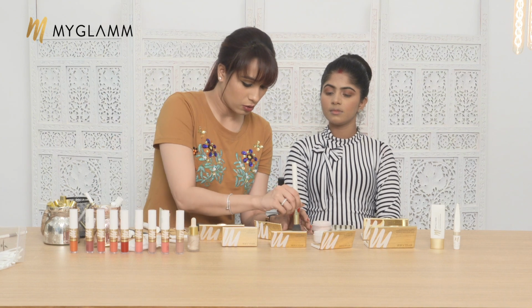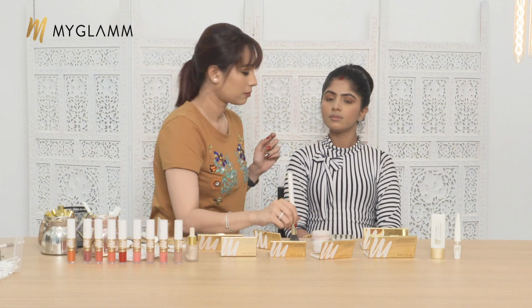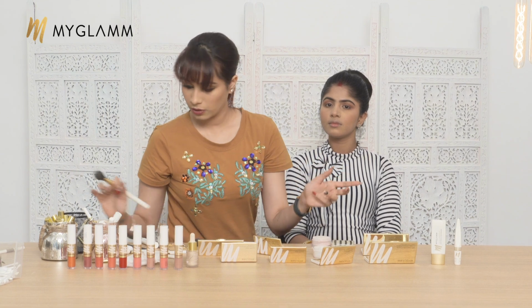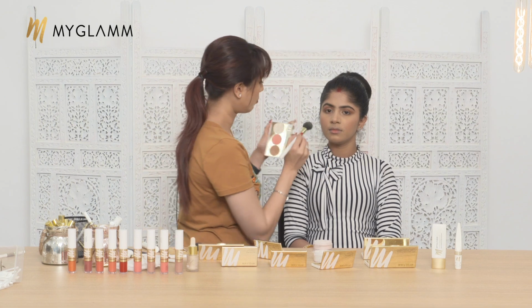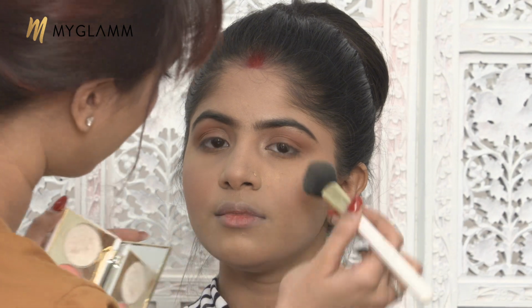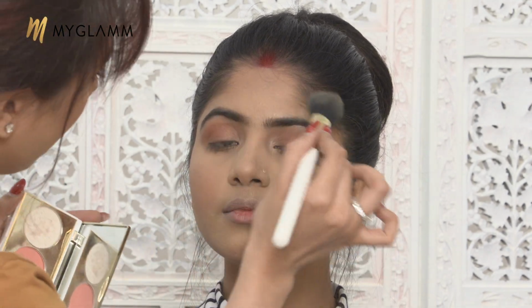So I'm going to quickly wind this look up. I have my last product to use, which is my Jet Set Eyes. So I'll just add some kohl. Also, I'm going to use my Chisel It and take the highlighter and quickly put it on the high points of the face. So Chisel It is totally a winner when it comes to multitasking. Chisel It and FF, they do a great job. They get a lot of parts of the face covered. I think Chisel It highlighters are my favorite highlighters ever. They are so blendable and amazing.